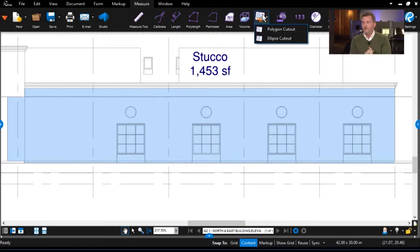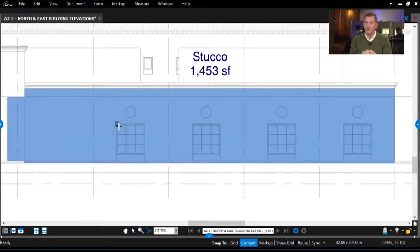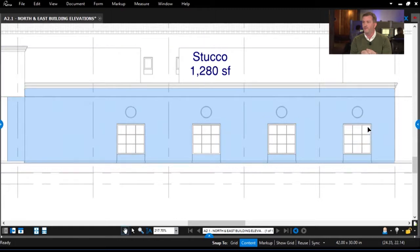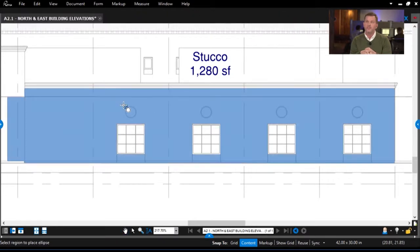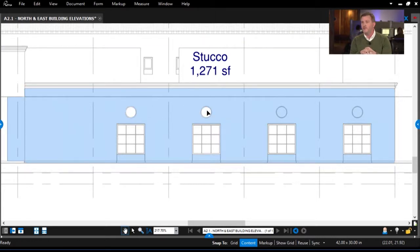In Revu, for years, we've provided the ability to create a polygon cutout. So if I cut out this one window, I can now copy and paste that cutout by holding down the Control key, clicking and dragging, and then copy that shape to other repetitive forms on the drawing. We also now include the ability to cut out an ellipse. This is great for caissons, pylons, support columns, things like that. Again, copy and paste. You can also cut out through the edge of the drawing.